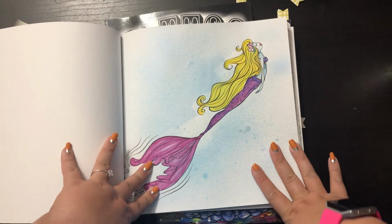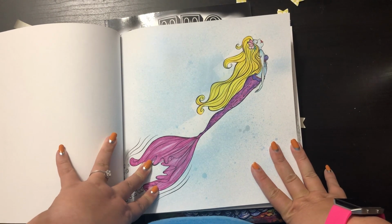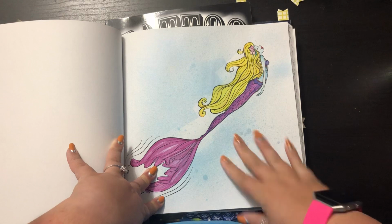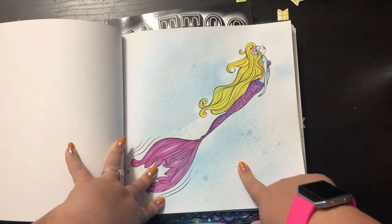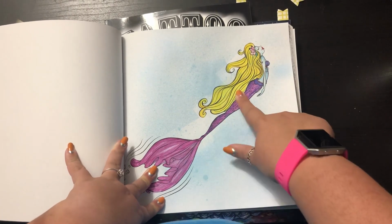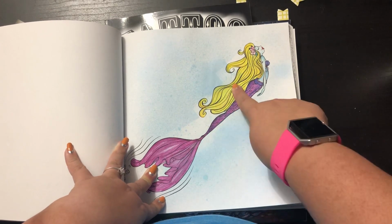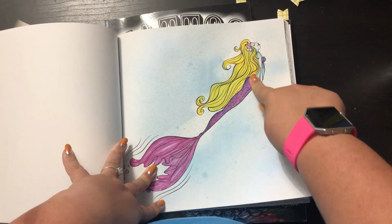Okay. Then I was like, wow, people are doing such cool things with backgrounds. Maybe I can use some of my scrapbooking supplies to make my own background. So I have these sprays that I was hoping to use to make a background, but I didn't want it to get on the mermaid. So I decided to try to cover it with Post-its. I wonder if you can tell exactly where the Post-its were covering. I think you can.